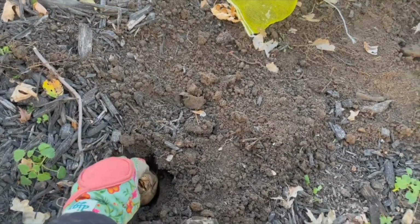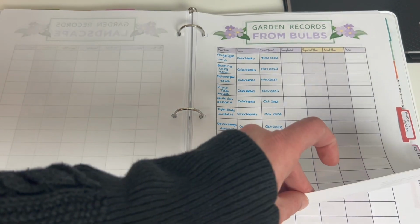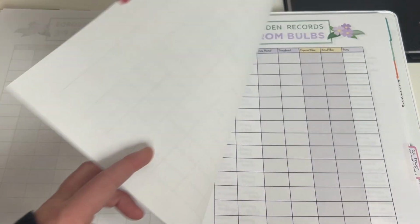So I'm keeping an eye on things now because a couple of them are starting to want to peak, which makes me a little nervous because we still got some cold weather, but we'll see how all of those perform.